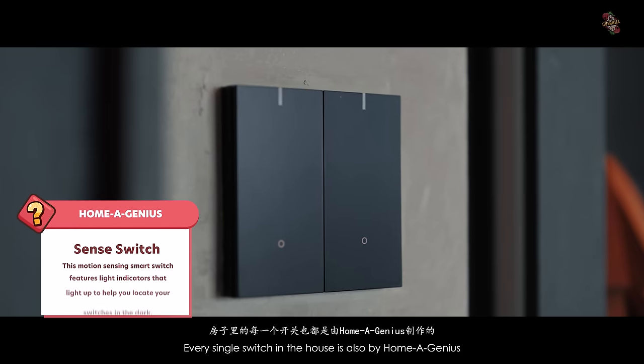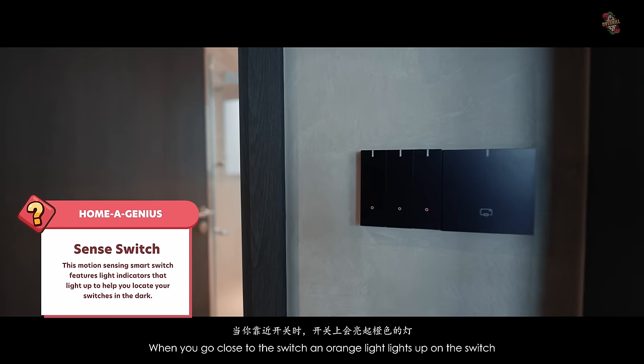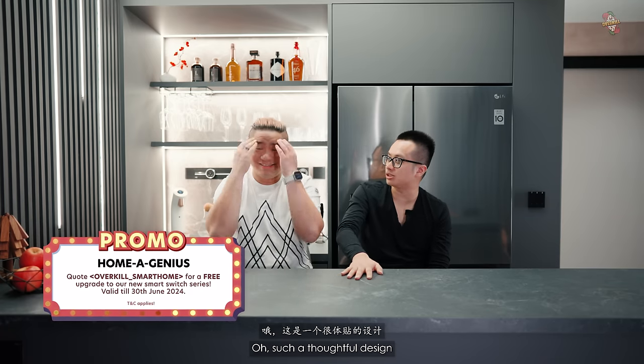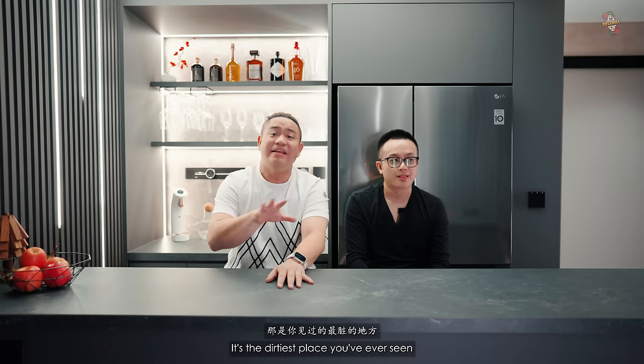Every single switch in the house is also by Home A Genius. They've got this thing called the Sense Switch. When you go close to the switch, an orange light lights up on the switch so you know where the switches are. Such a thoughtful design. And they designed it themselves. So if you need a smart home solution you want to integrate, I think Home A Genius have done an amazing job.